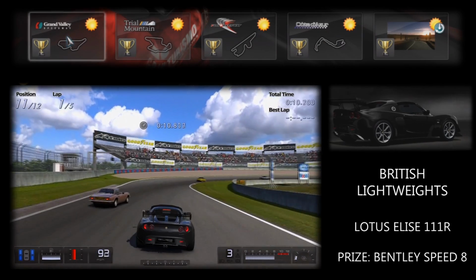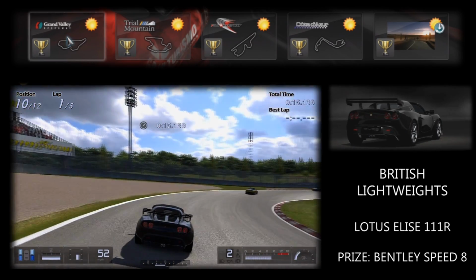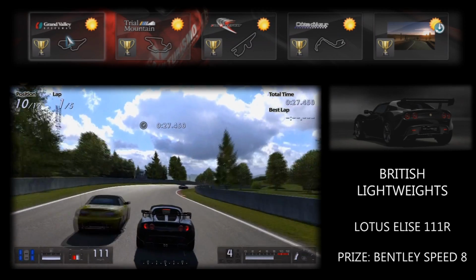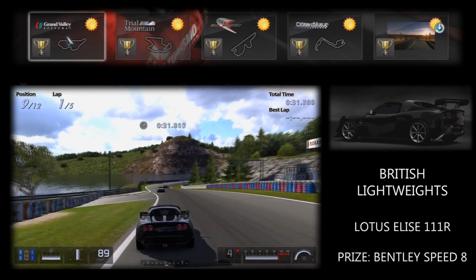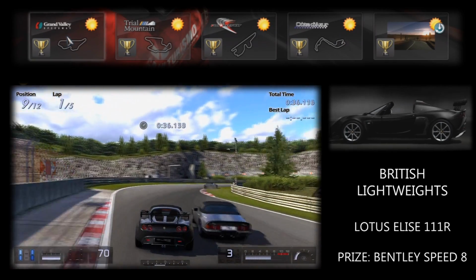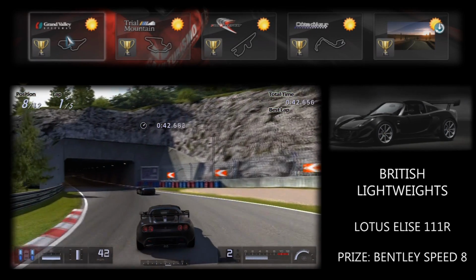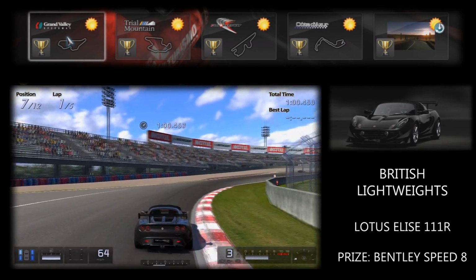First track then, Grand Valley Speedway. I actually had quite a bit of difficulty on this. When I first came into this, I was using a Lotus Esprit V8, and it just didn't handle well enough for this. And Lotus Elise just handles incredibly. It's just so lightweight, you can really fly around the corners. The crucial thing is just to watch out on the accelerator. Just try not to be too aggressive with it. It can handle phenomenally well, but that doesn't mean you can go full throttle around every corner.